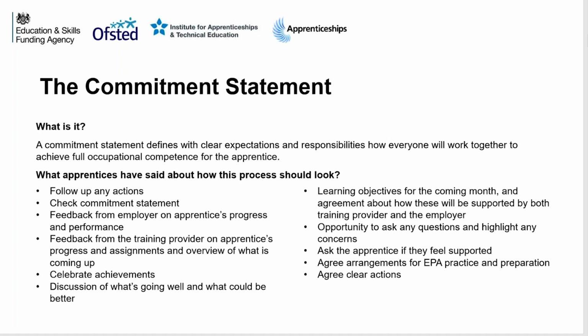So first of all, follow up on any actions, check the commitment statement and the training plan to see that they're still relevant and to assess whether commitments are being met. Have open and honest feedback between the employer and the training provider on the apprentice's progress, whether that's on their knowledge, skills and behaviours, or whether that's on the stuff that they're doing with the training provider. One of the most important things is to celebrate the achievements of the apprentice. So often I think that there's massive progress, even in a very short period of time, that can be celebrated and discussed and recognised. Of course, talk about what could be better or what's going well, and if there's room for improvement, put in concrete steps and learning objectives to support the apprentice through the next month or time period between your next meeting.